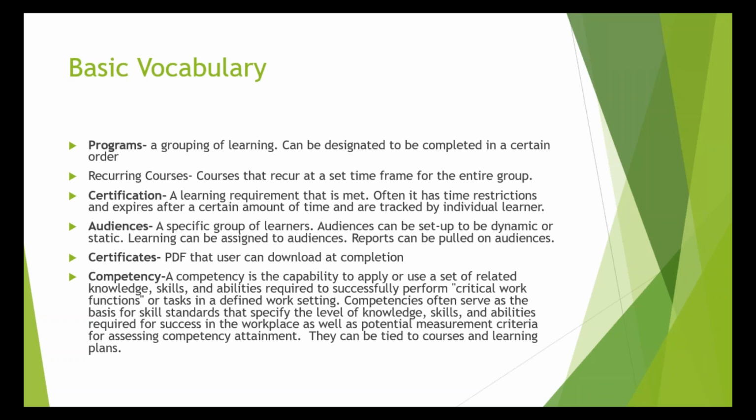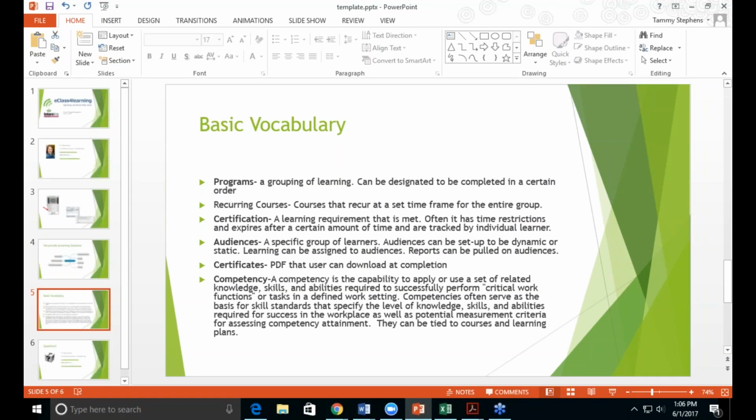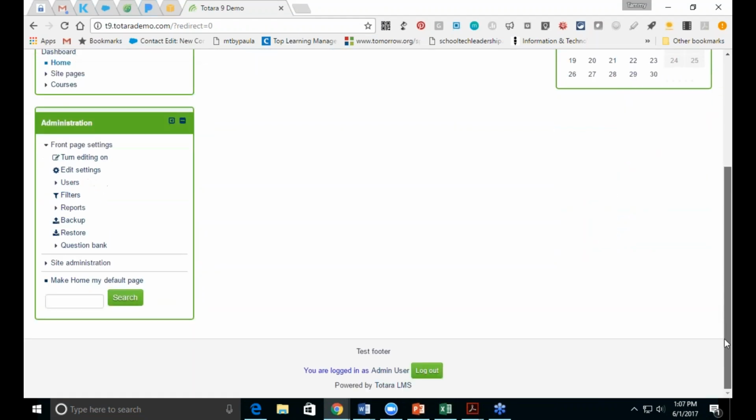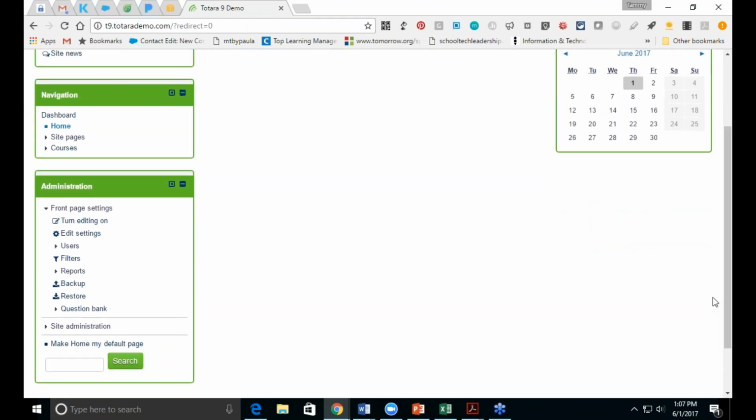And what makes this a little bit confusing sometimes is that all of these things are interconnected. So because of the competency question, I think I may start with that in Totara. So I'm going to exit out of my PowerPoint, and I have my test demo here. And I just want to talk about kind of under the hood Totara and how it works a little bit, and what you might want to set up before you get into your programs and your certifications and your recurring courses, because you might want to link these things.